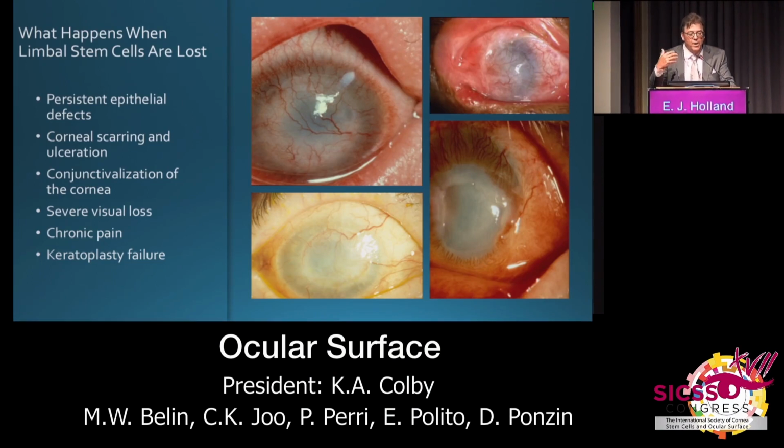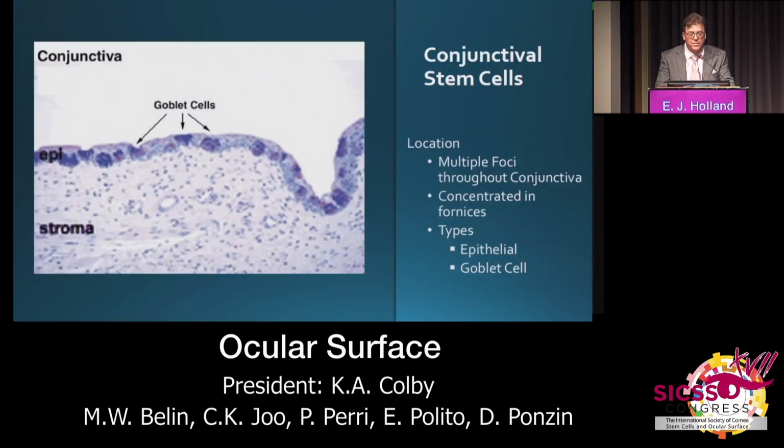So a quick review, we know the devastation that occurs when we lose limbal stem cells. We have epithelial defects, corneal scarring and ulceration. We have a secondary conjunctivalization of the cornea, severe visual loss and secondary pain. And if there is a significant amount of limbal stem cell loss, we have zero chance of a successful keratoplasty.